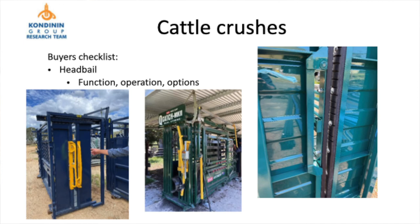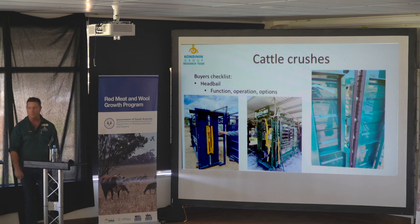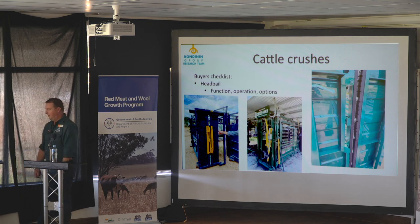Neck extender bars, chin scoops. As I said before, those locking mechanisms for the head bale do vary, but we've gone away from that sort of ratchet style that we used to have. For the release, there's the integration of shock absorbers that we're starting to see as well. So rather than the crush going bang and releasing, a lot of designs have integrated shock absorbers into that geometry.